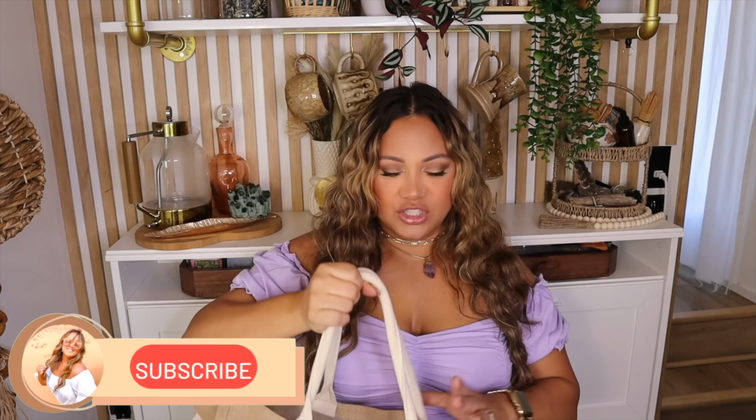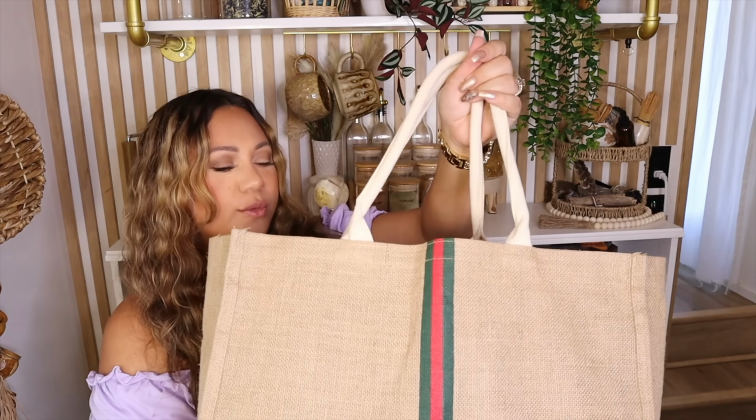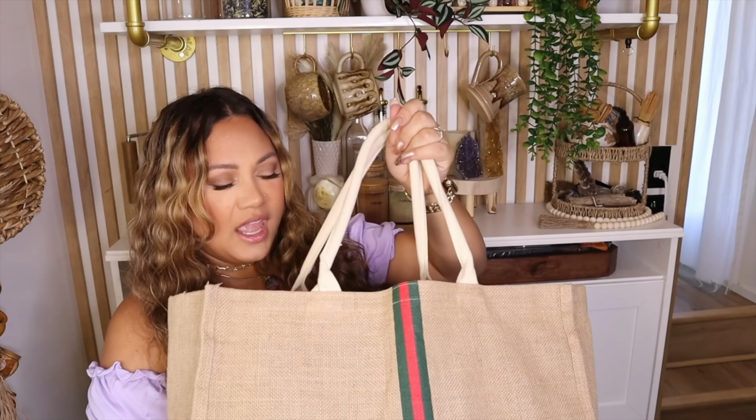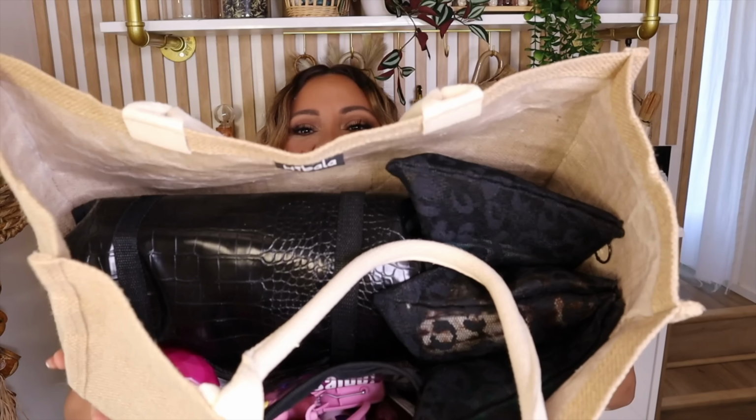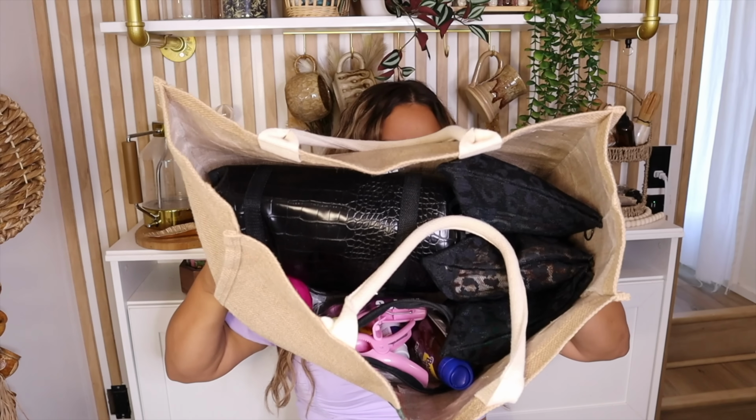It reminds me of Gucci. It is not a dupe. They don't have a Gucci bag that looks like this, but I just love the red and green stripe. I think it looks super classic and adorable. And then inside, you guys know your girl always gives you the aerial shots. I will be getting close-ups of everything, but I have all my stuff organized and I'm gonna show you guys what's inside.